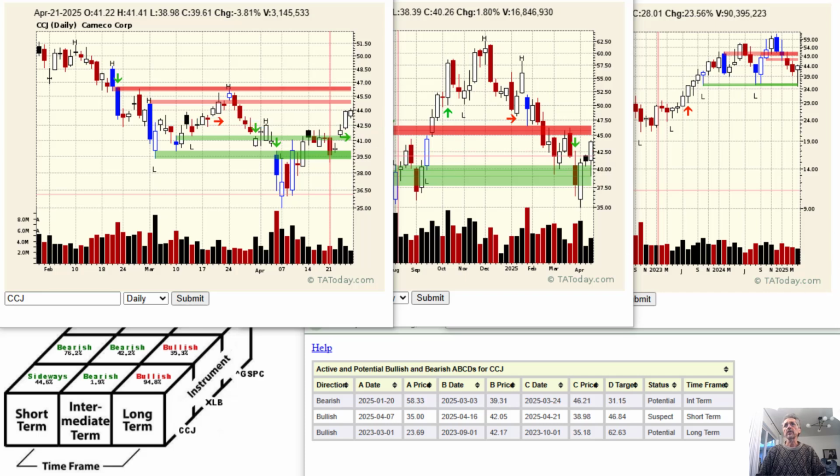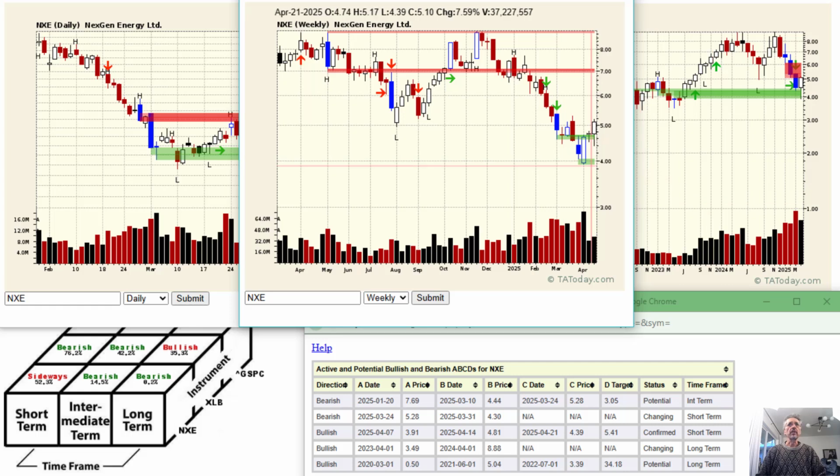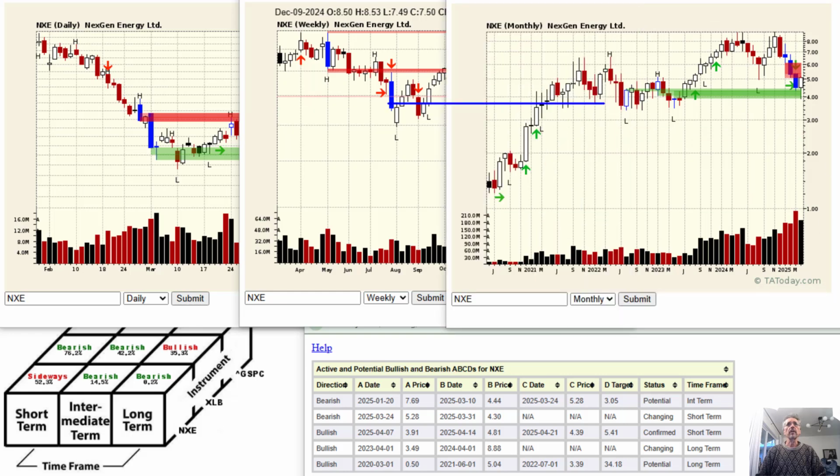Now let's go down the list and look at some of these others. I'll go to NXC next. NXC, you can see here you've got a long way to go, not nearly as strong as Cameco, and you can see over here it actually broke those congruent swing point lows to take this thing bearish.